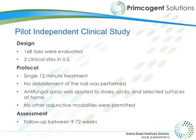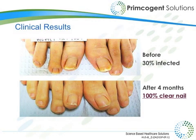Patients were followed up between 9 to 72 weeks. This was a pilot investigation, therefore, the follow-up or protocol details were not rigorously defined. That was to occur later in the FDA study. This was to demonstrate at a very cursory level the basic utility of Lunula. The outcomes observed in this clinical trial are evident in these before and after images.